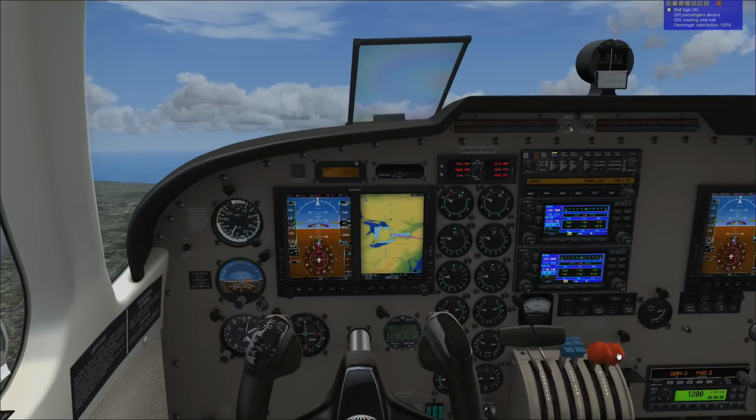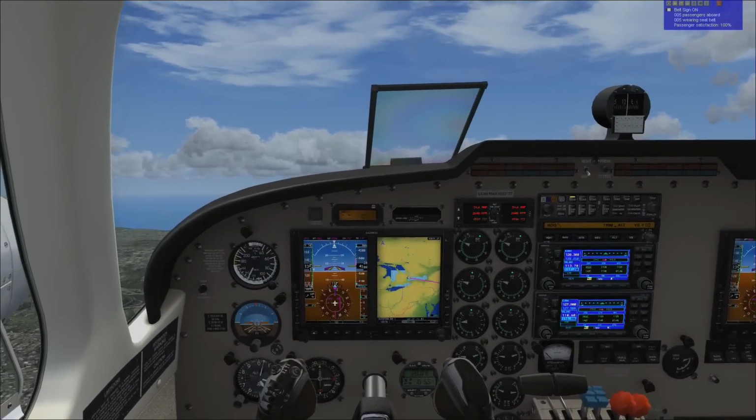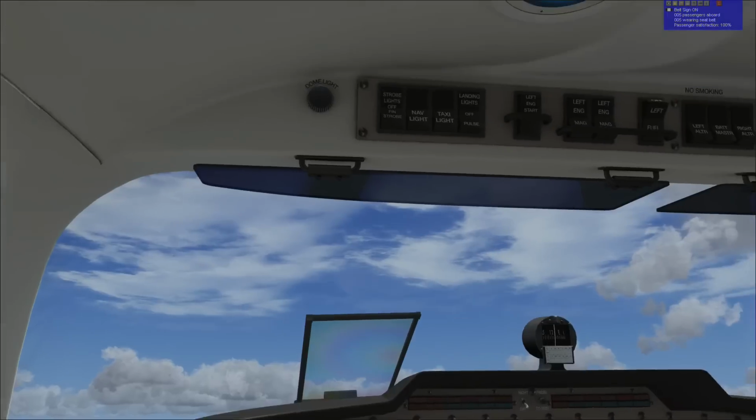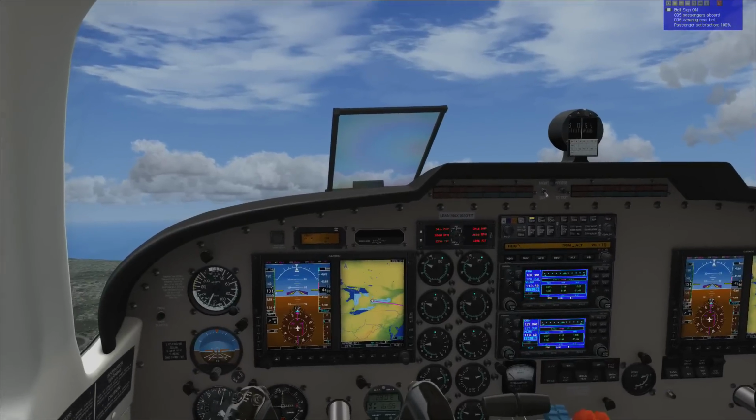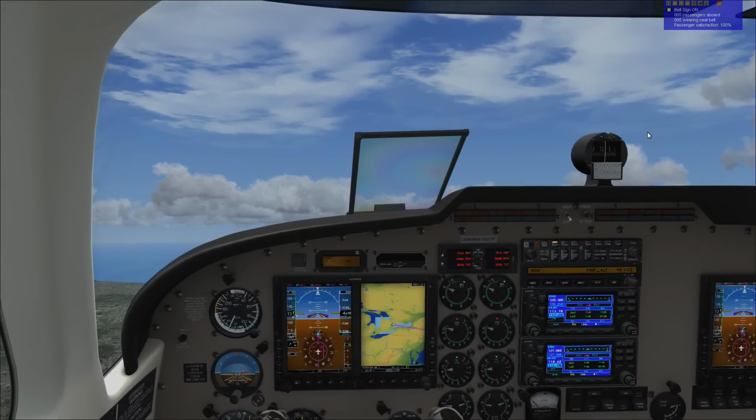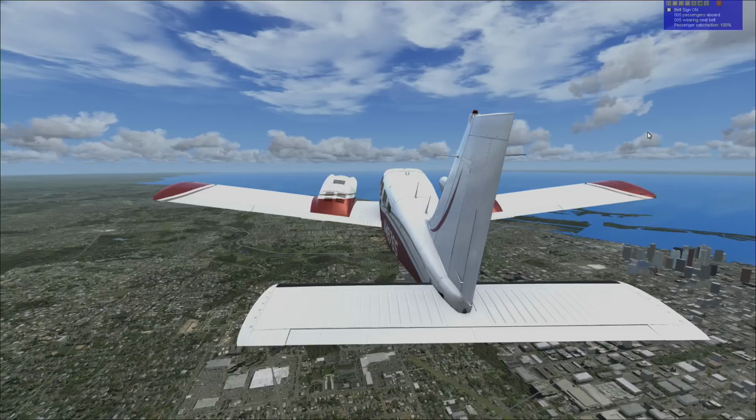Back the mixture a little bit, as we're above 3,000 feet. And we can take off our taxi light. Alright, at 4,400 feet, let's take a look outside real quick.